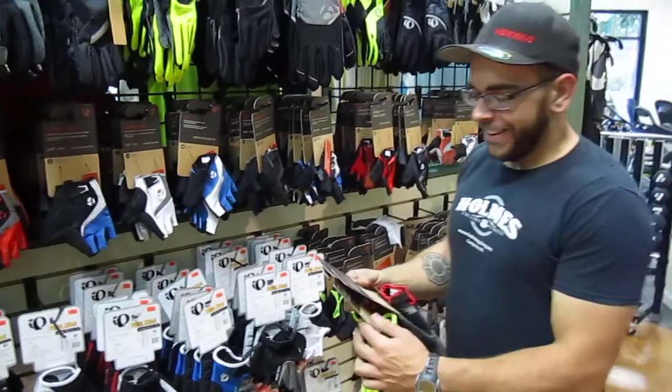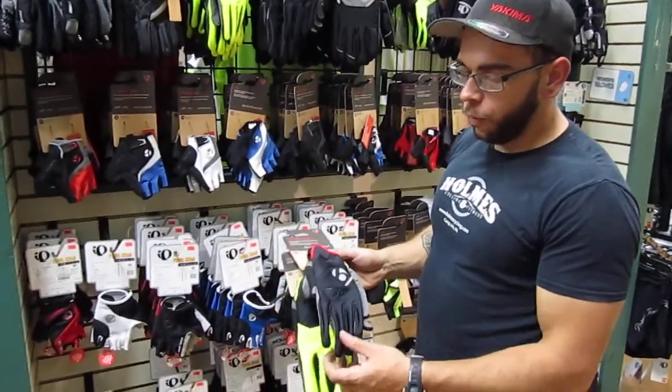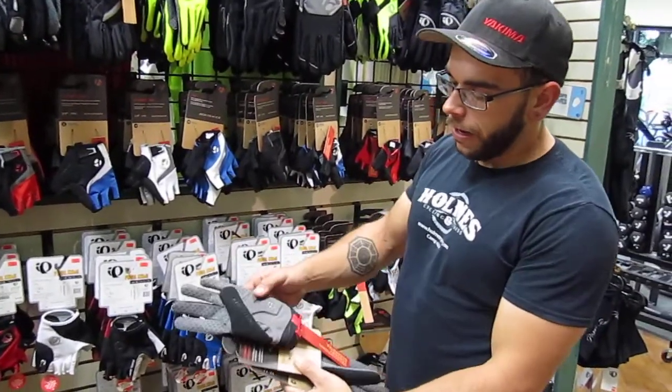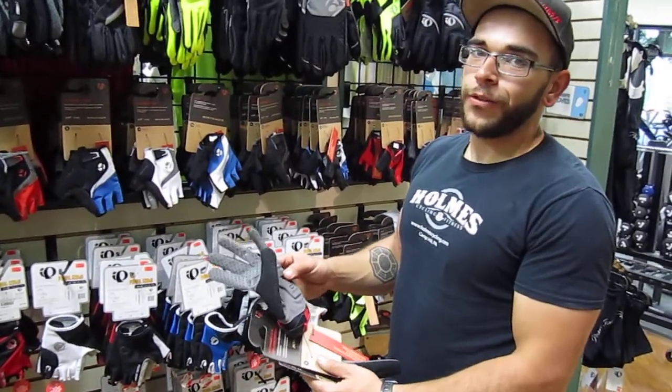I see your hat. And I would say overall with these, they're a great fall time glove. They're really wind resistant. They're thermal. They're going to help keep your hands really, really warm. And they're fully gel padded. So not only are you getting warmth, but you're adding a little comfort to your style.